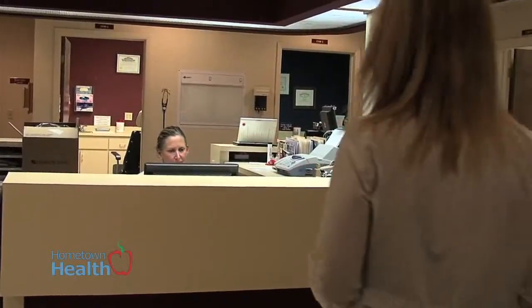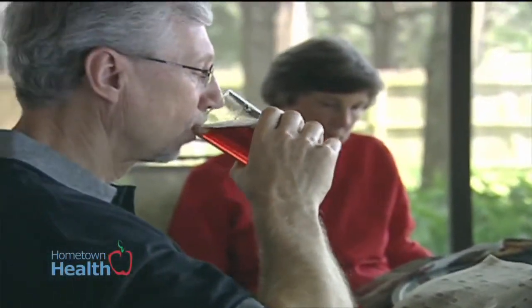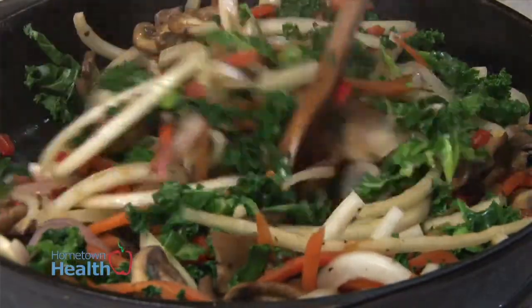So we're very excited to offer dysphagia services in the practice. For swallowing disorders, we do specific exercises to strengthen their throat muscles so that they can return to eating and drinking fluids, their favorite foods that they enjoy, as long as it's safe. Our main concern is the patient's health and safety.